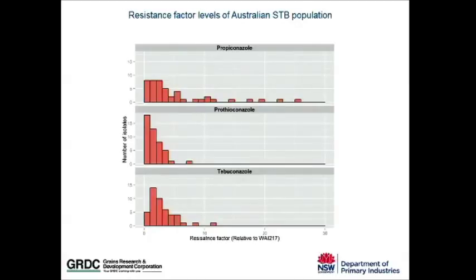the lab bioassays that are outlined in the FRAC protocols, and we've characterised their level of resistance to a number of the triazoles. In this case, I'm just showing you the propiconazole, prothioconazole, and tebuconazole, and their resistance factors in the group of isolates that we've looked at so far. You can see that we've discovered a range of reactions there, extending out in the propiconazole to above 20 times that of the wild type that we've been comparing our isolates to, and some variation in the tebuconazole and the prothioconazole as well.